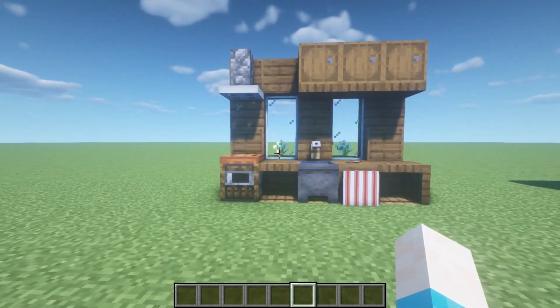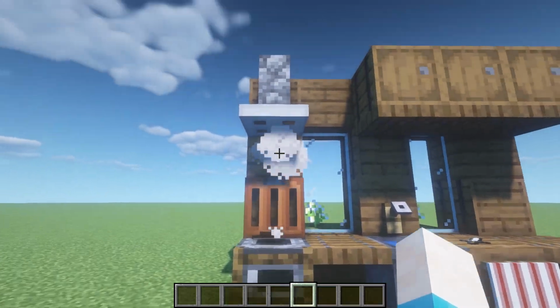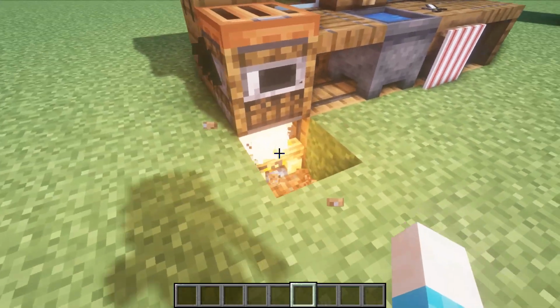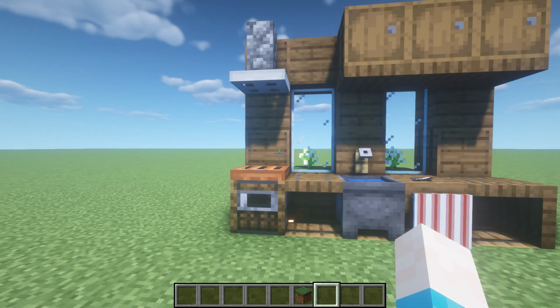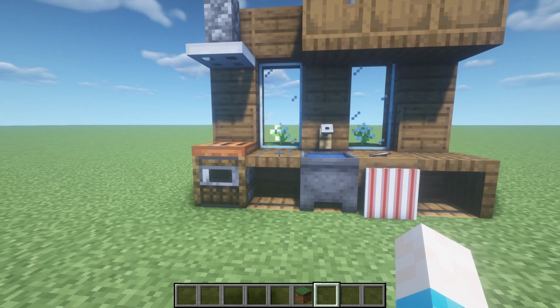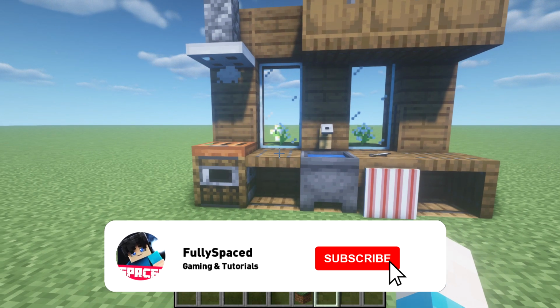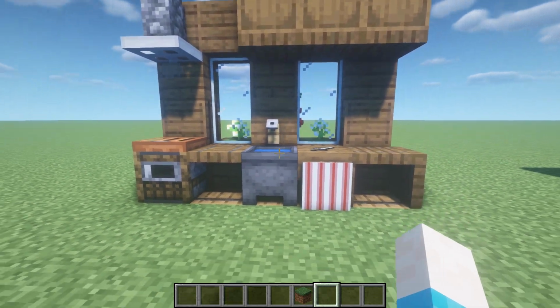This is a small little kitchen design. We're going to start off with a smoker that has a trapdoor you can open with smoke coming out. This is done by a campfire underneath. I believe it only works in Java version, so those who are having issues with this, I'm not sure why they've only made it for Java. Last time I did a video with that idea, it just didn't work on any other version other than Java, which kind of sucked.